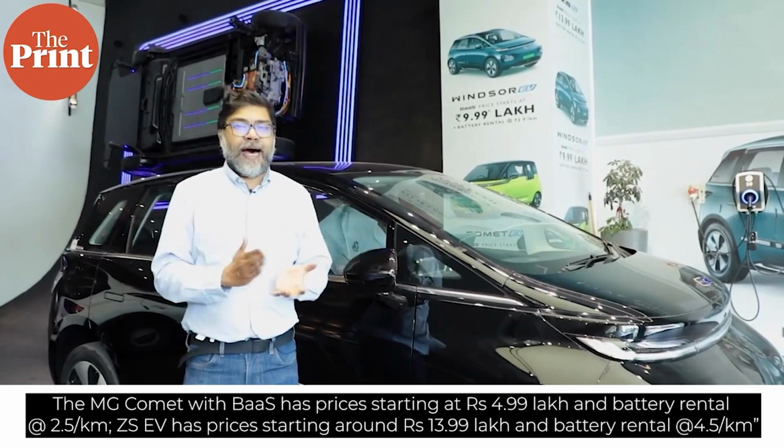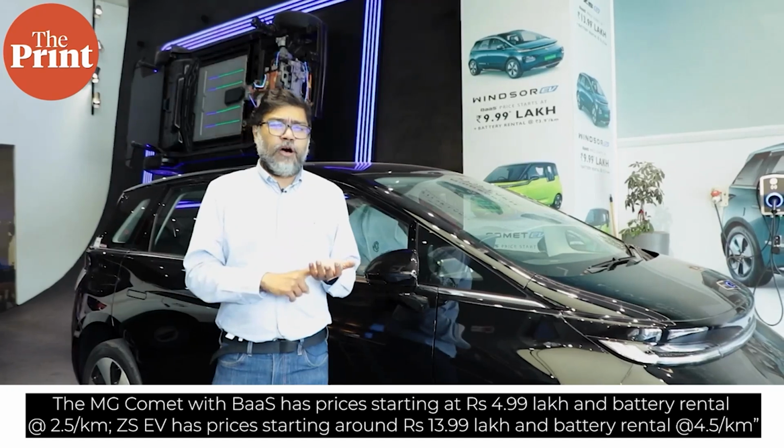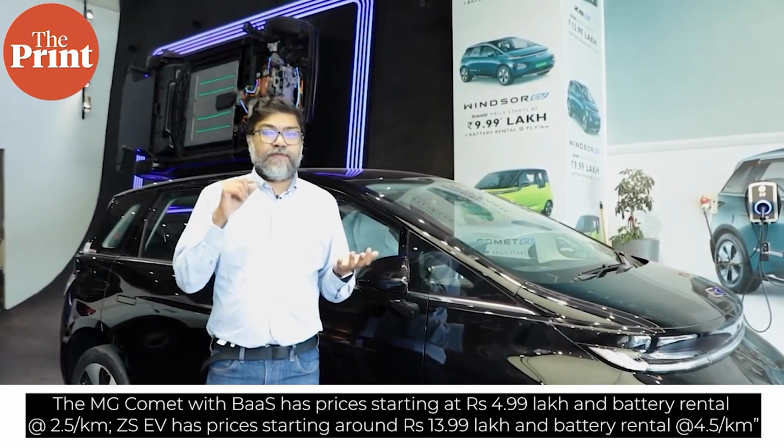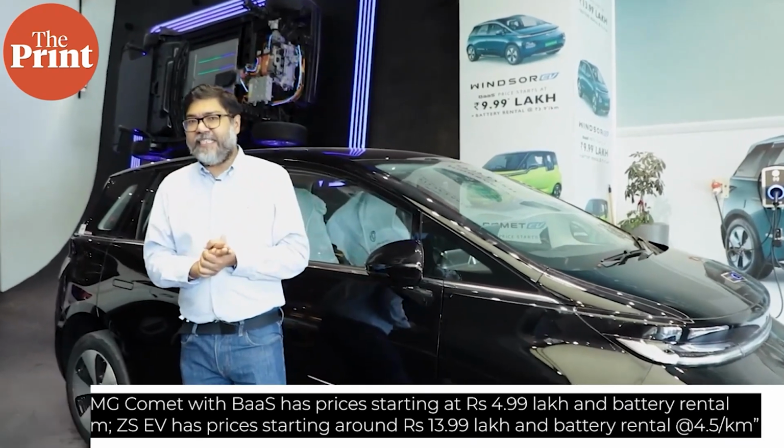But that does not mean that you have to take the BaaS scheme. You can also buy an MG Windsor outright. And MG Motors also offers the BaaS scheme on the Comet at an ownership cost of 2.5 rupees a kilometer, as well as the MG ZS EV.